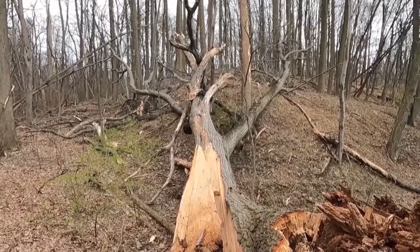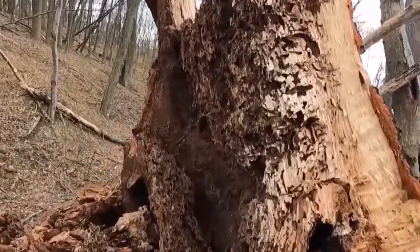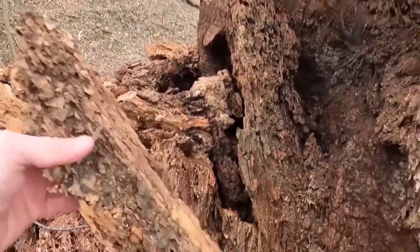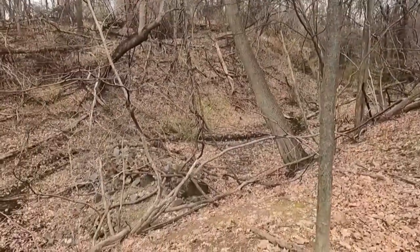Very large oak tree came down. See, well, that's all rotted out. That would make a good fire. There's an old dam of some sorts.